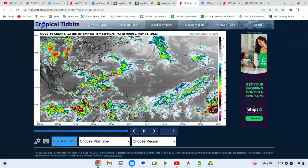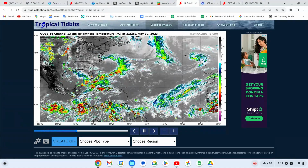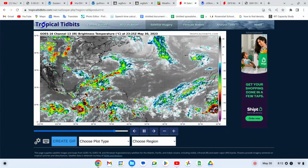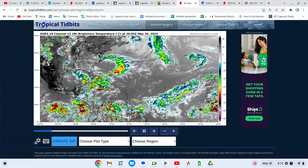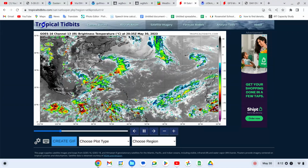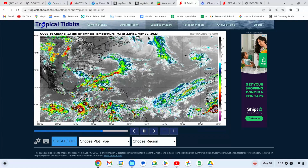And then after that, you could see just a bunch of stronger upper level winds cutting across the Atlantic. You can see by those clouds here a lot of strong upper level winds cutting across. Especially by those upper level clouds, you can see them moving west to east. Wind shear is definitely prevalent in the Atlantic, and until that goes away, we will not see development anytime soon. But of course, check the date. It is May 30th. I'm going into May 31st, because this does go by UTC Zulu time. So by now, 8 o'clock Eastern time, it's already May 31st in Zulu time.